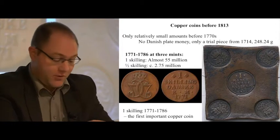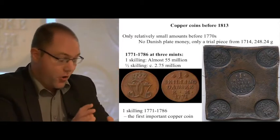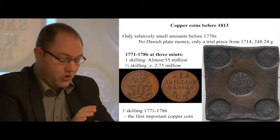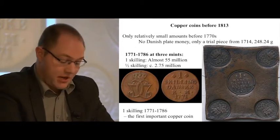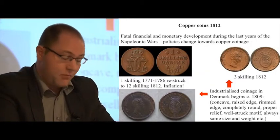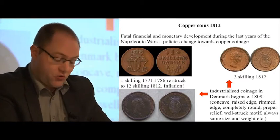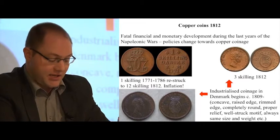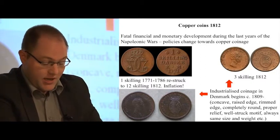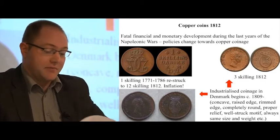The inflation and the monetary reforms of the 19th century ended the circulation and importance of this half and 1 skilling. They were important, but not as important as the copper coins produced from 1810 to 1819, which included much higher denominations and were at the same time the only small coins produced. In 1812, more than 300,000 pieces of 1 skilling from the 1770s and 1780s were restruck to 12 skilling without any melting, casting, etc. at the mint in Copenhagen. This clearly shows the inflation in the realm during the wars. And this inflation led to the great monetary reform of 1813, which is known as the Danish state bankruptcy.